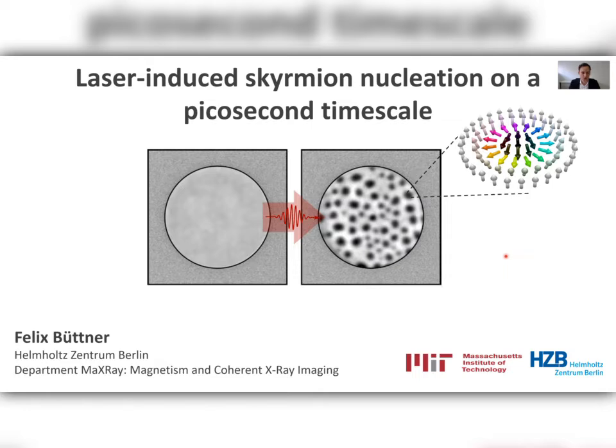I'm from the Helmholtz-Zentrum in Berlin in Germany, and it's my great pleasure to talk today about our latest experiment where we observe the laser-induced nucleation of skyrmions, and we find that they are unexpectedly nucleated on a picosecond timescale. A magnetic skyrmion is depicted here for those of you who don't remember, and what we are looking at now is its transition from a uniform magnetic state, depicted here, to an array of these skyrmions, depicted here. We are looking at these transitions in the context of phase transitions, where the order parameter is the topological charge of the system.